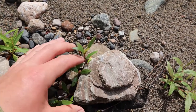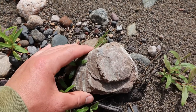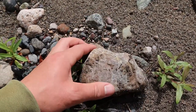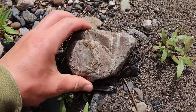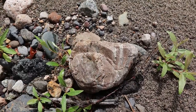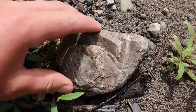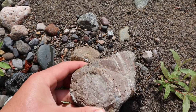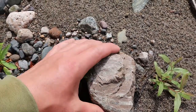I just saw this, and it looks like a nice piece of brown jasper, or it could be a chert, but I think more likely a jasper around here. Got some pretty cool banding in it. The lighter beige kind of color. So yeah, that's a pretty cool piece. Happy with that.